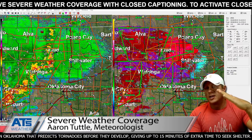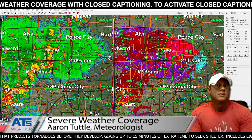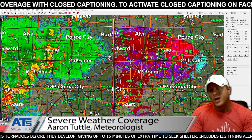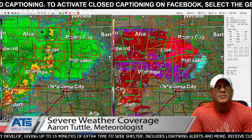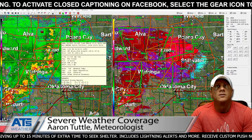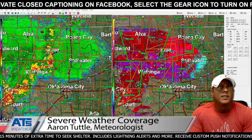So the line will actually come in kind of diagonal. The models earlier had it not even getting into the west side of Oklahoma City until about 11 o'clock to midnight. So that kind of gives you an idea.